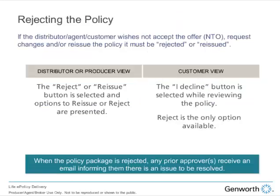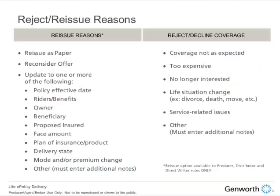As mentioned earlier, the policy can be rejected, reissued, or declined during the ePolicy delivery process. Though the views may differ within the user experience, if one of these options is selected, electronic notification of the rejection or reissue request will be returned to Genworth and appropriate action will be taken. Reissue and reject reasons are available only to the distributor and producer. The consumer view is limited to the decline reasons.